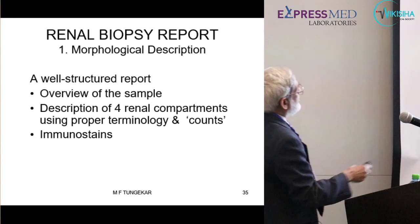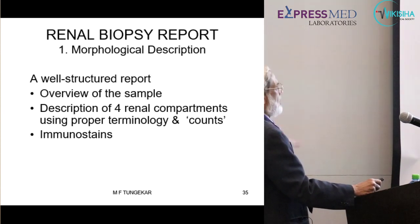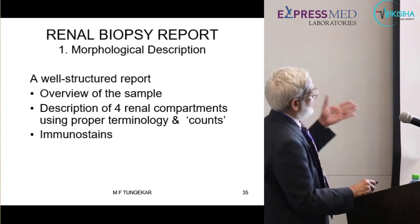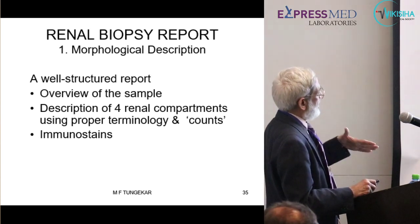So, the renal biopsy report. How should we write the report? First, morphological description. It should be a well-structured report. You should say how many cores are present, what is in the core, and describe the four renal compartments. The report will start with glomeruli, tubules, interstitium, then blood vessels.